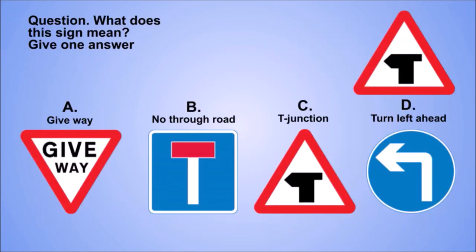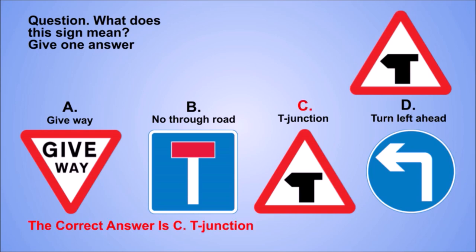Question: what does this sign mean? Give one answer. A. Give way. B. No through road. C. T junction. D. Turn left ahead. The correct answer is C.